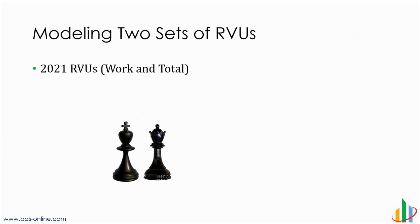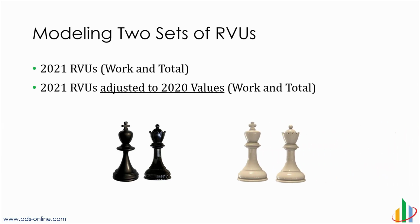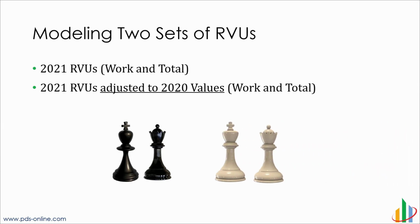So what we're finding is we not only want to bring in the 2021 new RVU values, because those 2021 values are as published by CMS, and those are what is driving our reimbursement. But we're also finding we need that second set of metrics that reflect 2020 values for comparison. So this allows us to line them both up for comparison when we look at our 2021 volumes.